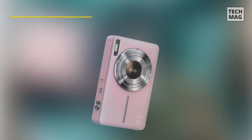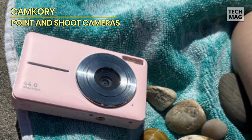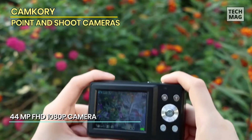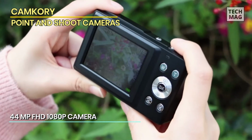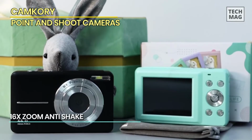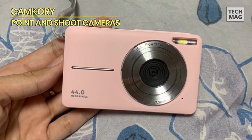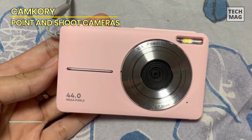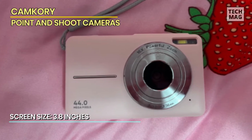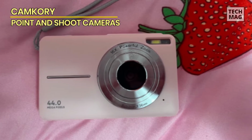KAMKORY. Moving ahead in our exploration of top-notch point-and-shoot cameras, we arrive at the KAMKORY camera, a true marvel that captures the essence of distant wonders and brings them closer than ever before. This is not merely a camera, it's a window to the world, enhancing your visual experience with every shot you take. The KAMKORY camera stands as a testament to the art of zoom technology. Its impressive zoom capabilities transport you to places that were once seemingly out of reach. Whether you're gazing at elusive wildlife in a distant landscape or capturing intricate architectural details from afar, the KAMKORY camera's zoom lens unlocks a world of possibilities. This is a tool that transforms your vision into reality, expanding your photographic horizons beyond the conventional.